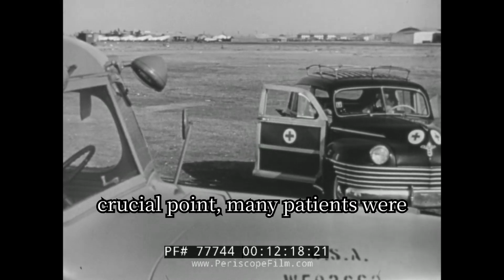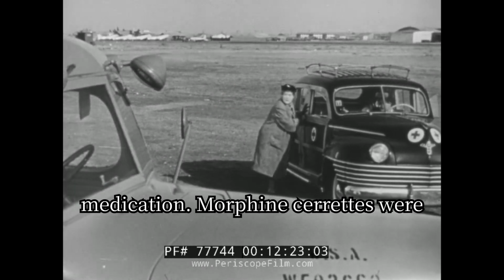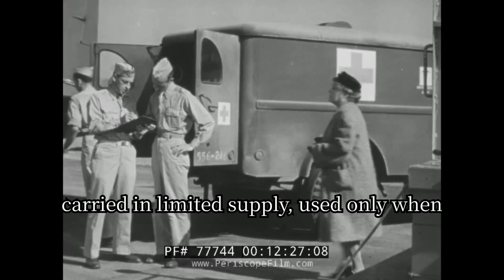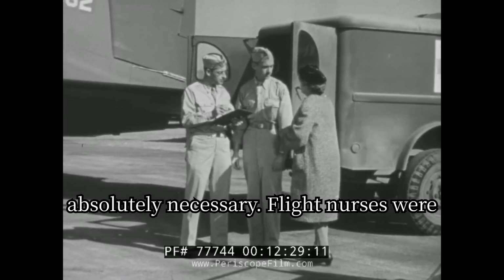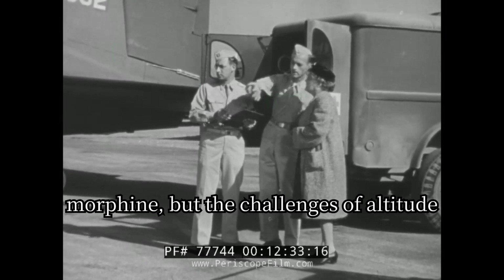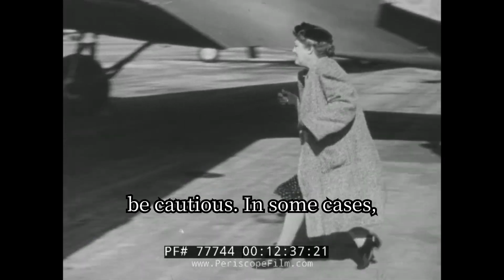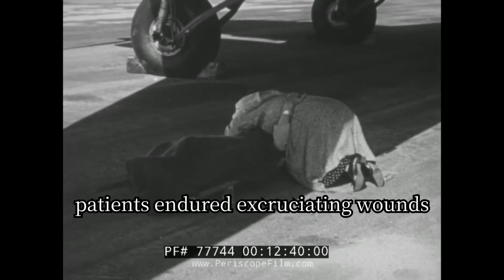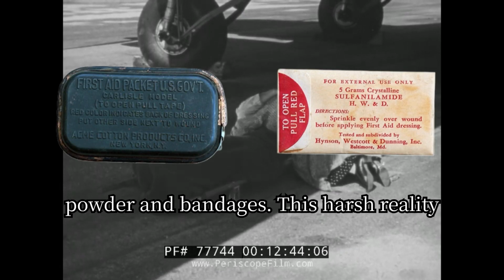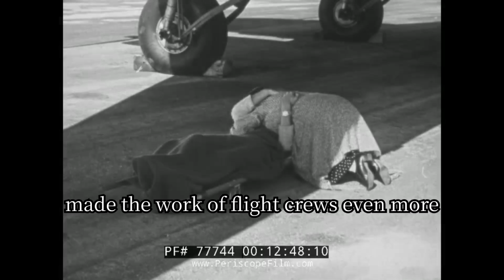Another crucial point: many patients were transported without significant pain medication. Morphine syrettes were carried in limited supply, used only when absolutely necessary. Flight nurses were trained to recognize when to administer morphine, but the challenges of altitude and limited monitoring meant they had to be cautious. In some cases, patients endured excruciating wounds without anything stronger than sulfa powder and bandages. This harsh reality made the work of flight crews even more vital.